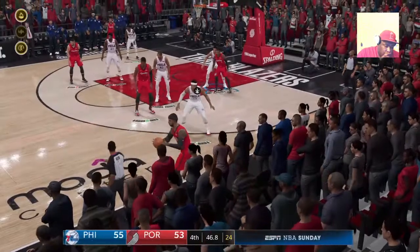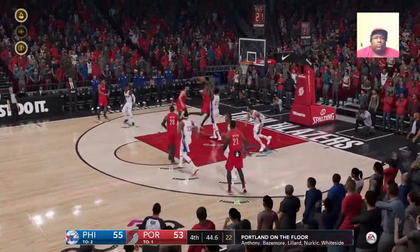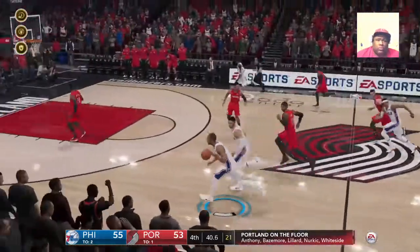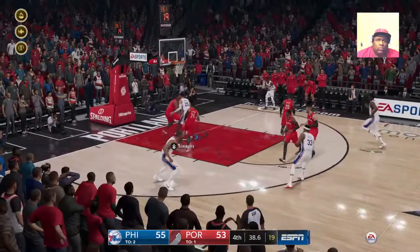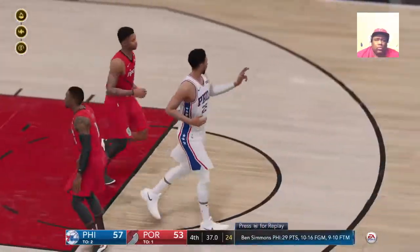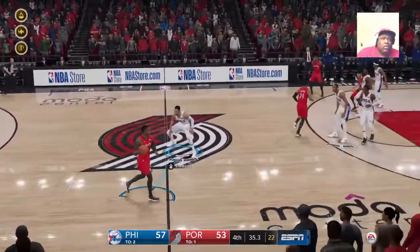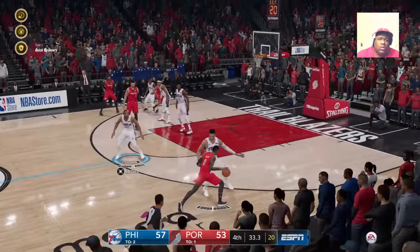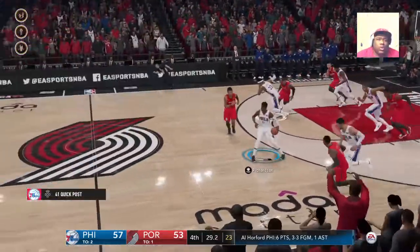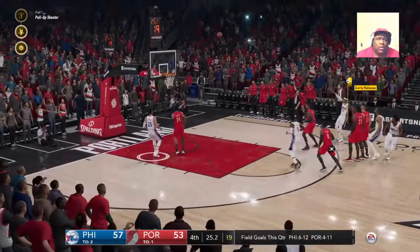Opposing coach is going to counter, make some changes of his own. That's rebounded by Philadelphia. Horford to Simmons. Give him 2 points. High percentage. That's what I'm talking about, Ed. It's that simple. Put the ball in the bucket. Lillard. Now pass stolen by the Sixers. You better get back on D. This thing is not over.